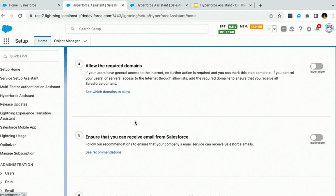And the next one is allow the required domains. With the Winter 24 release, we are actually updating the messaging to be more specific. What this means here is if you are using IP allow lists in your network domain to make sure the traffic coming in from Salesforce is coming from a trusted source, those IP allow lists need to be replaced or changed or removed. The reason is because once your org moves to public cloud, those IP addresses which you had on first party are no longer valid. So it's very, very important. And based on the case analysis, this is our number 1 area where customers face issues after the upgrade.